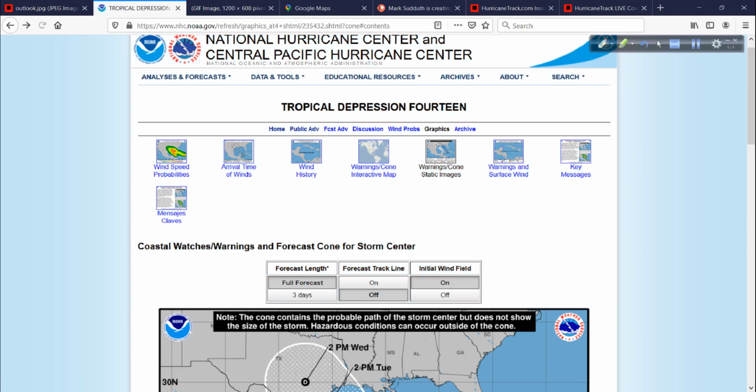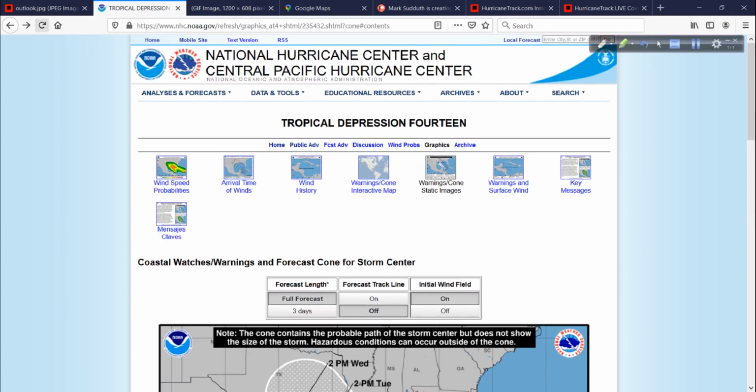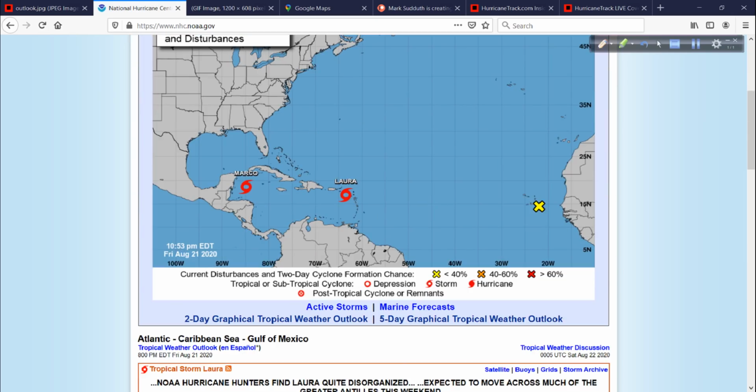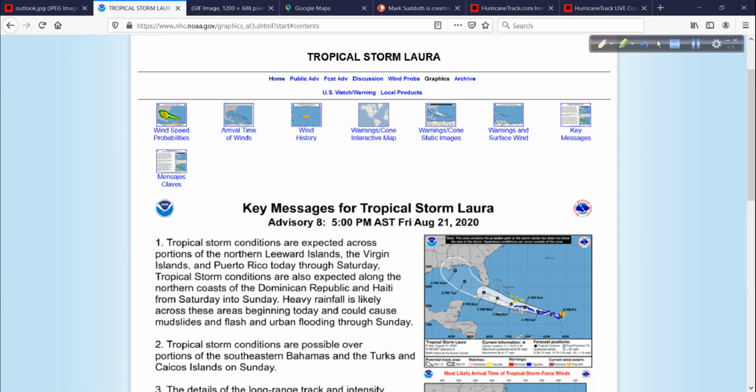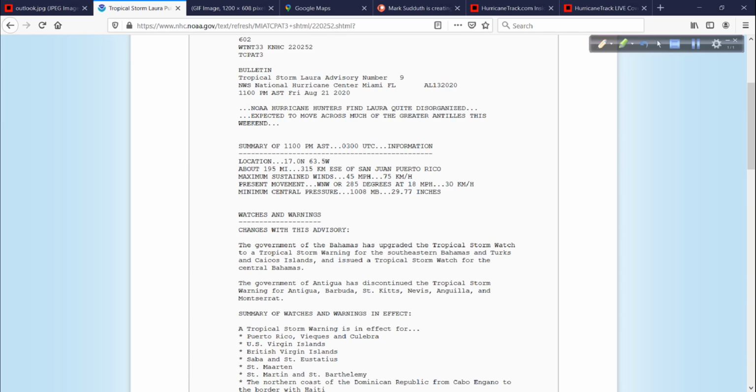So again, let's refresh the Hurricane Center page, and I'm looking to see if these graphics and whatnot will update. If they don't, that's fine. We can move along. Let's see what's happening with Laura. This advisory updated at 11 as well. Pressure still 1,008, still 45 miles per hour. Not a lot of changes. That's the bottom line here, okay? And that's the main thing to focus on with both of these systems.